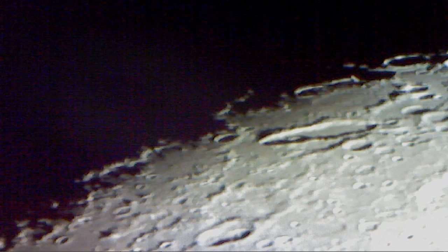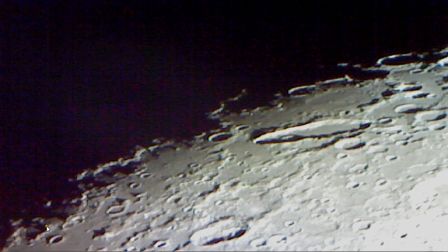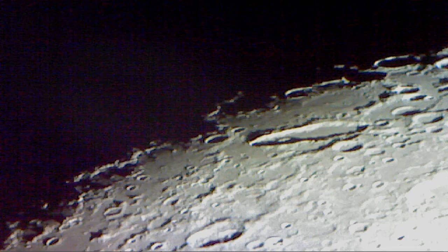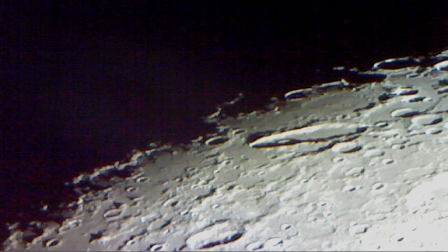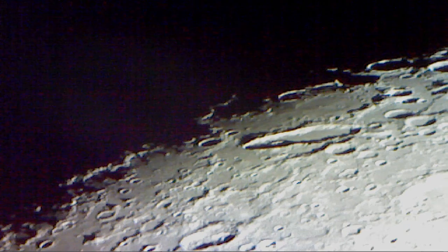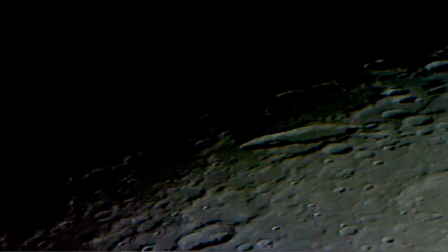Okay, let me adjust. I think I see it. It's on the very edge of the dark, on the edge of the moon, and it's sticking way up in the air. You can tell it's significantly higher than the edge of the moon, but it looks just like something you could fly into, you know? That's right over there, straight further over from where you're at.